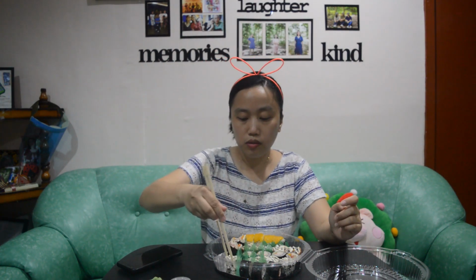And then the next one, itong sesame, the Sesame Maki.